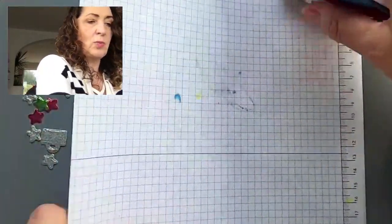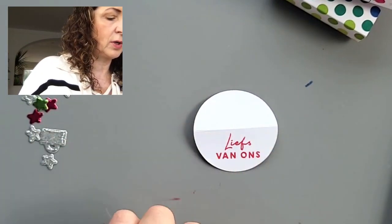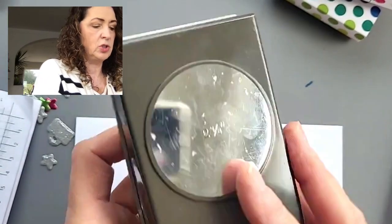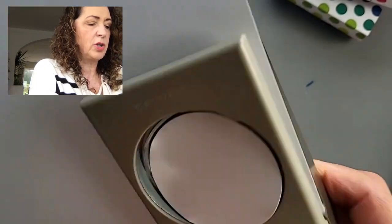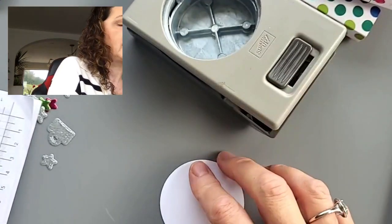We're going to start with a circle punch. Okay, so this is even a little bit crooked. So you punch out your circle. I should show you, right? So we're taking our 2 3/8 inch circle punch, and I believe this is an online exclusive. Take your white cardstock, slide it in, and punch it out.